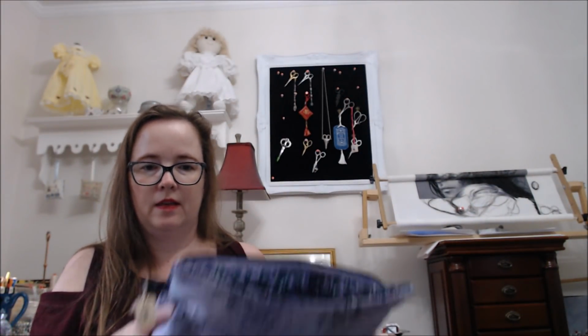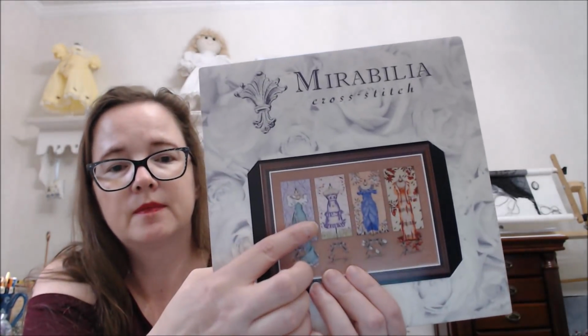And I started kitting it up in my project bag here, and I will be starting it on the 1st. I believe that's when the rest of the Aussie stitchers are starting their Spring Queen stitch along, and I'm going to be doing the spring dress portion of this pattern, this one right here.